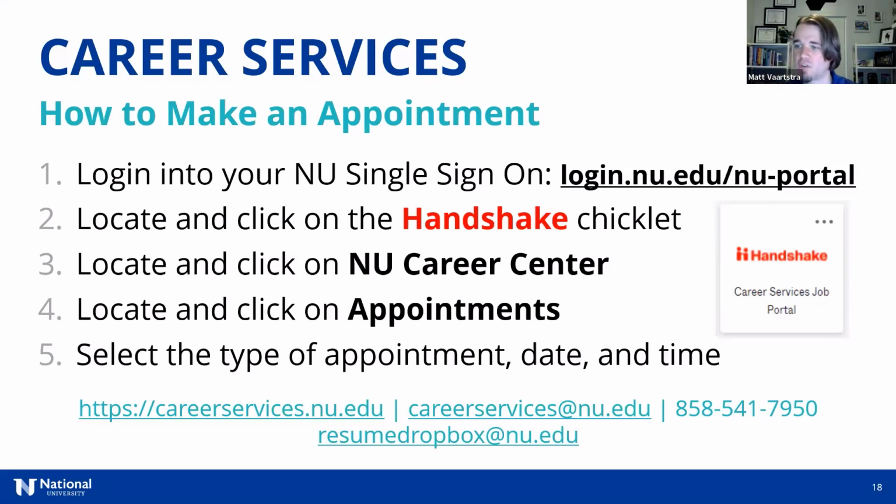You can access all of our services through Handshake, through the chiclet in your single sign-on portal, or just go to joinhandshake.com, no dot. Joinhandshake.com will also bring you to the Handshake website, and you can sign in there using your NU single sign-in information. That will get you access to everything we do, including our one-on-one appointments, our workshop series, and all of our job board and internship portal stuff. We have events with employers throughout the year as well. So there's a bunch of cool services for you through that Handshake system.